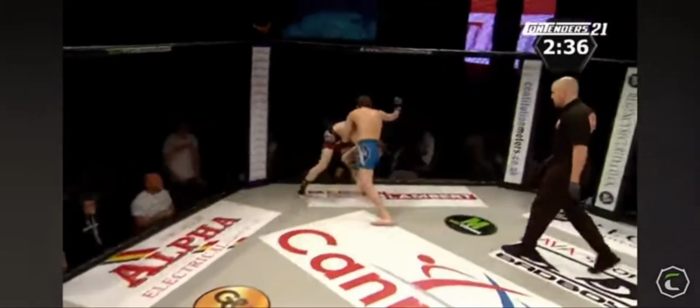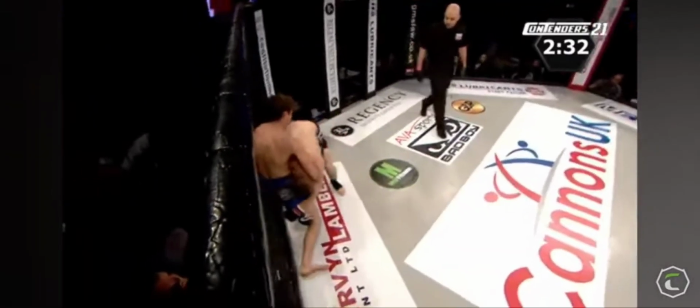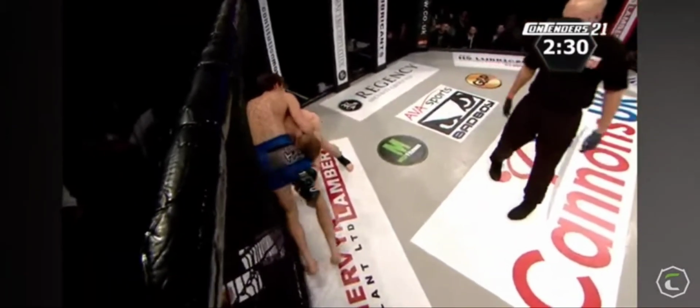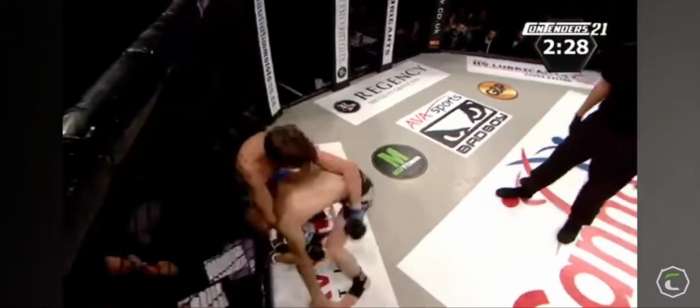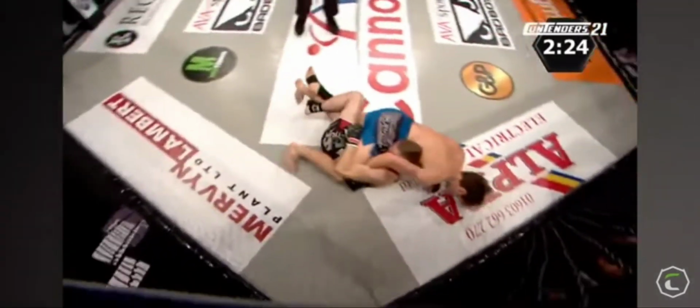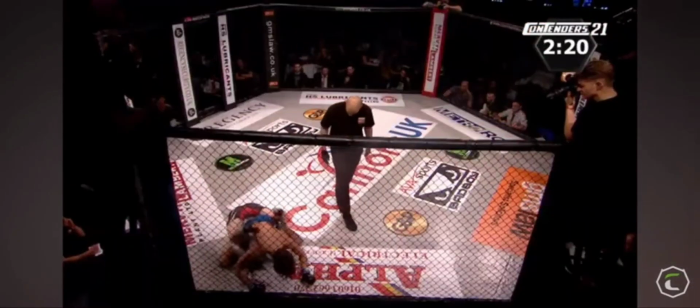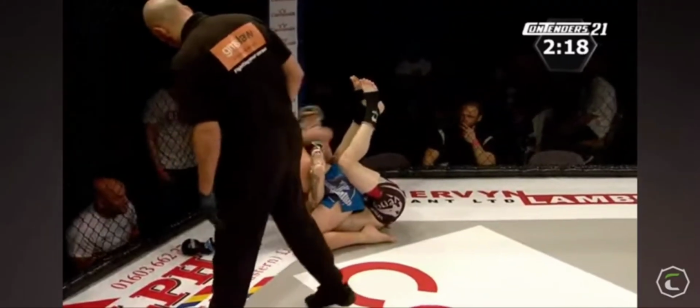Good movement by both fighters. Kyle looking for that single. Jake Nichols doing a great job of defending here. He's funneling his arms in and keeping his hips heavy. He needs to keep his base wide, and he's trying to pull the arm up there. Wow. Didn't work out too well. Yeah, Kyle dragged it to the mat there, but didn't stay on top.